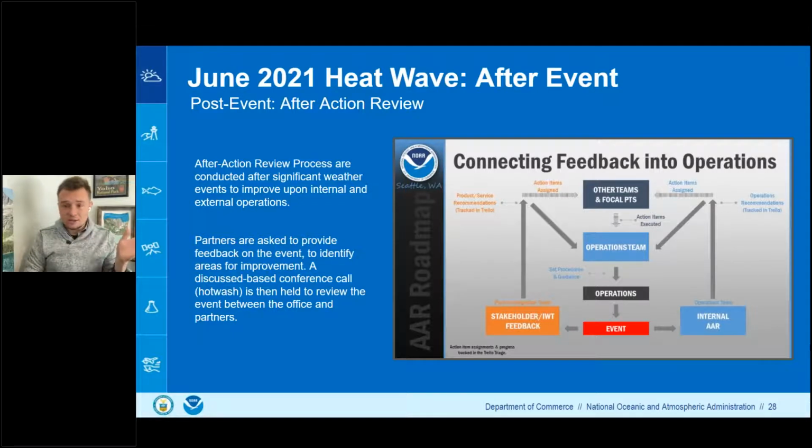So after the event, an after action review process was done. I'm sure many do this, kind of a hot wash event. We reach out to partners, we gather some feedback: what went right, what went wrong, what can we do differently in the future? Then we try to implement that into our own system, into our own forecasting process. How can we make changes down the line to tailor our forecast better to partners? What information can we provide better?